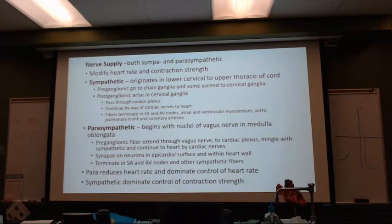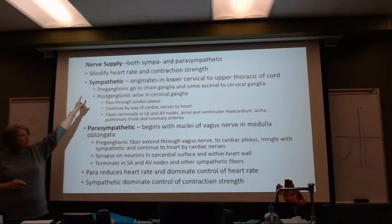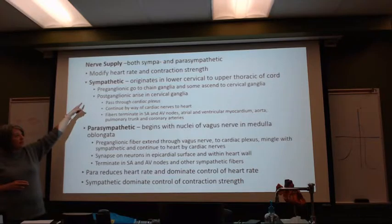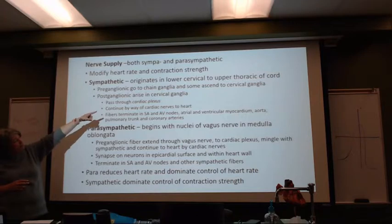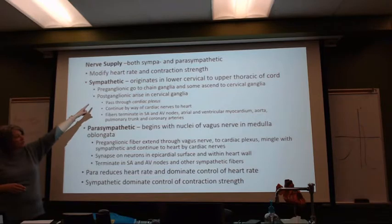Do you guys remember how we talked about the areas of the spinal cord, okay? How we have the fibers, okay? We've got that sympathetic chain ganglia, how some of them had long pre-fibers, short post fibers. Does everybody remember that? Okay. So what we're going to find for the pre-ganglionic fiber is it's going to go to that chain ganglia. Y'all remember the chain? Okay, and then some of it goes to the cervical.